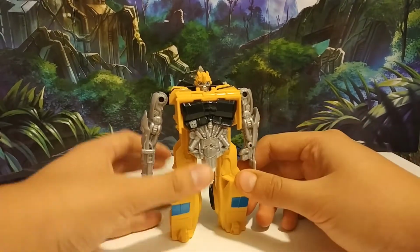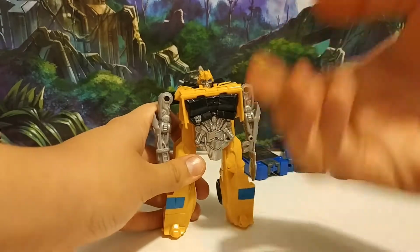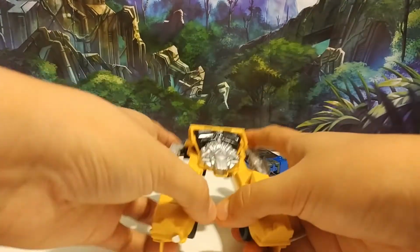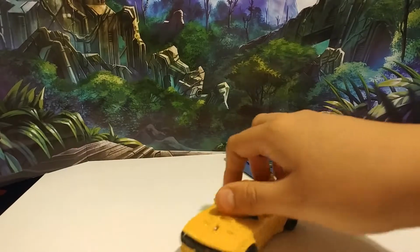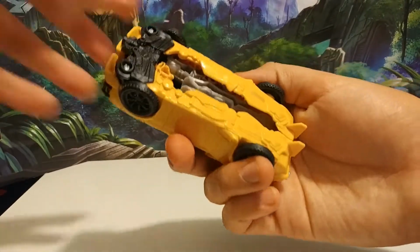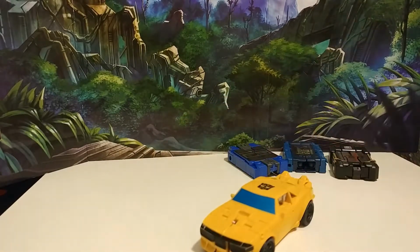Transformers is pretty simple. Articulation is very limited. Swivel right here, and a hinge right here, in and out. That's pretty much it. No head articulation, just flap up and down. Yeah, pretty simple. Rolls. It's scraping now. I don't know why it's scraping. Roll. Do your thing. Doesn't want to roll. Unfortunate.